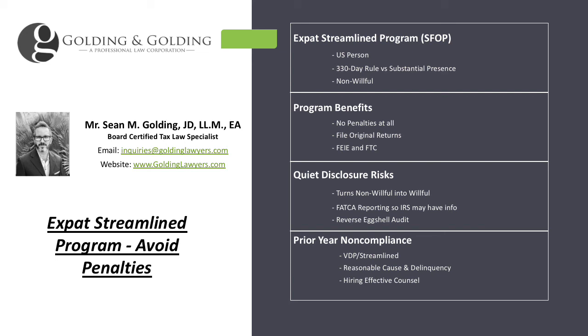They have created the Streamlined Foreign Offshore Procedures, otherwise known as the Expat Streamlined Program, which is a great program for people who are non-compliant with U.S. tax and offshore reporting because it lets you file original returns and it waives all penalties. You can still claim the foreign earned income exclusion and foreign tax credit, so at the end of the day, you may not have any tax liability. The Expat Streamlined Program is another term for Streamlined Foreign Offshore Procedures.